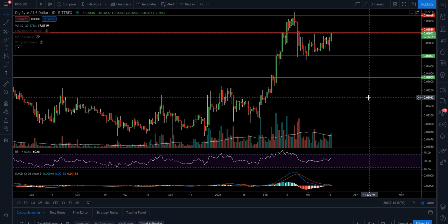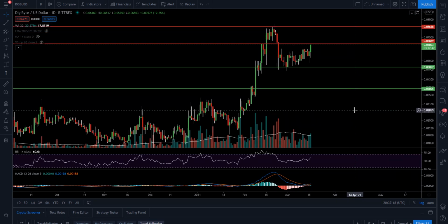The RSI right now is sitting around 60. So we're not in that overbought territory. We have room to make a move for Digibyte. I would just continue to watch Ethereum, Bitcoin, see what's going on in the overall market. That's always something I like to pay attention to. I look at those two before I trade anything else.